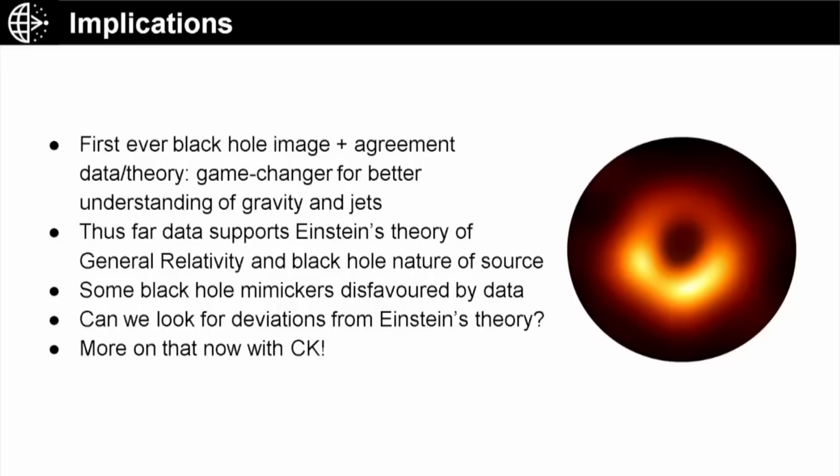So about the theoretical implications, just to summarize real quick. The first ever black hole image, and in particular the agreement of theory and data, is actually a game changer for our understanding of gravity and jets. And so far, Einstein's theory seems to be supported by the data, and also the black hole nature of the source is supported. In fact, we tried some black hole mimickers that are not quite black holes, but behave in a similar way, and they're disfavored by the data.